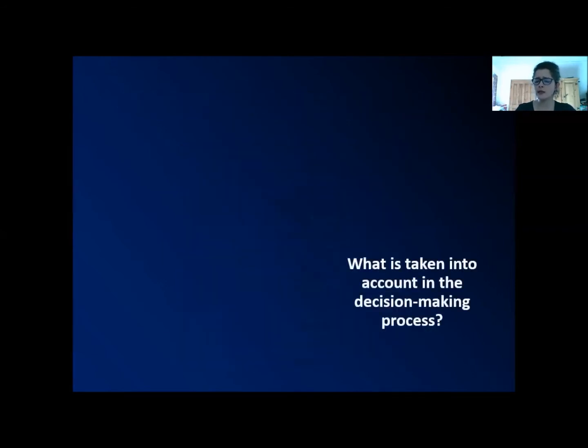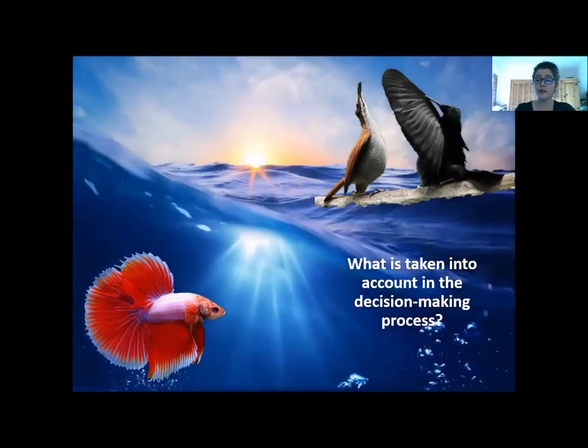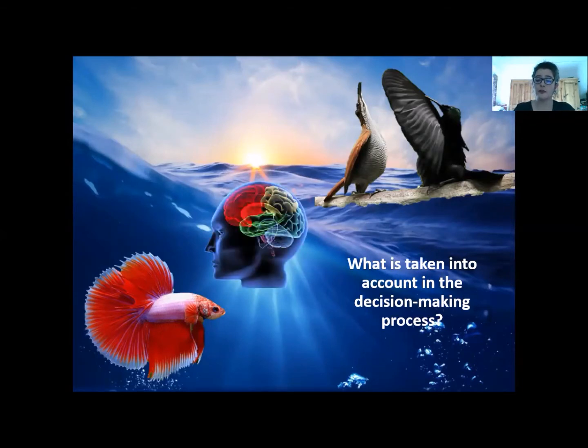But what is taken into account in the decision-making process? First, signals, that are behaviors or structures that an animal exhibits in order to transmit a message and modify the behavior of a receptor. Then the environment, because it's where a signal is transmitted, and it is not the same to send a signal in the water or in the air, for example. And finally, motivation, that refers to the internal immediate mechanisms that trigger a behavior depending on the needs of an animal. All these elements together are going to establish a hierarchical organization of the behavior.